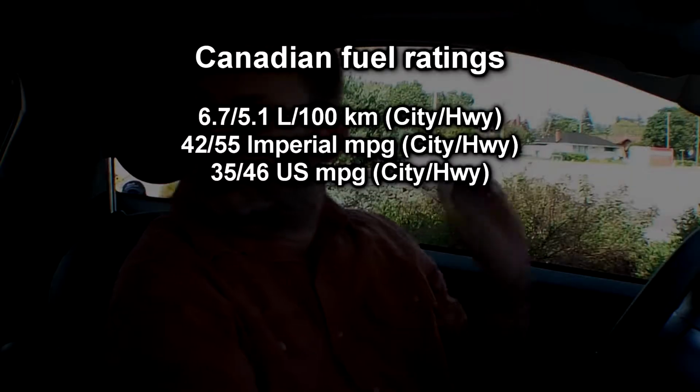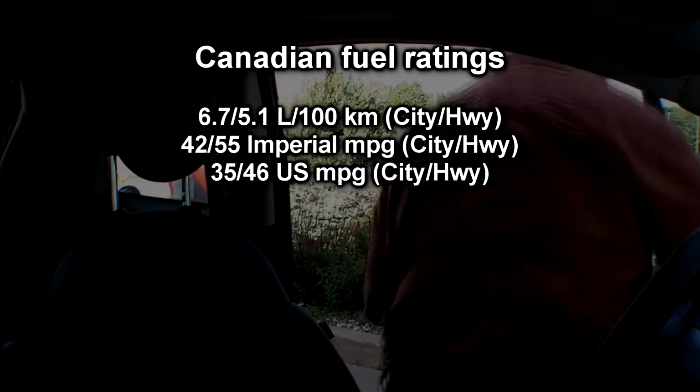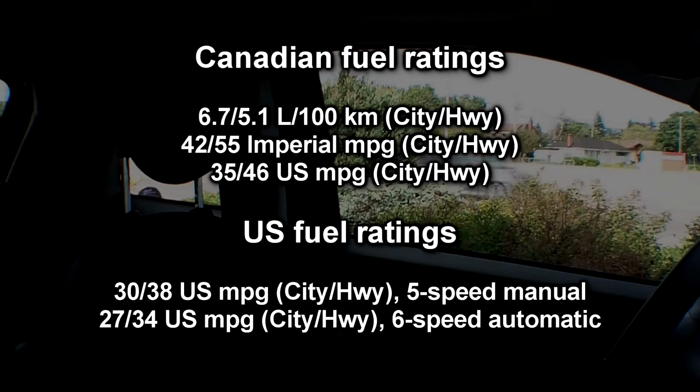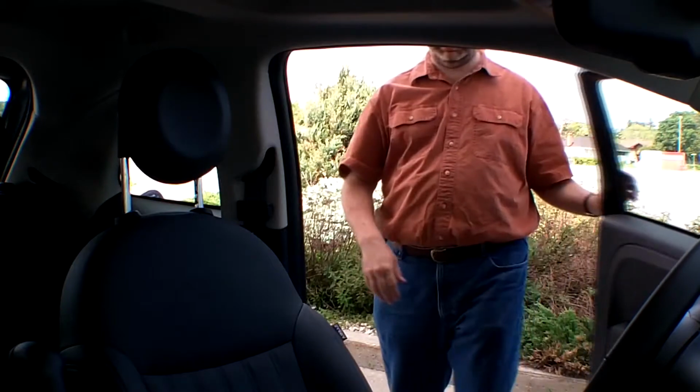The Fiat 500's Canadian highway fuel rating is 5.1 liters per 100 kilometers or 55 miles to the gallon with the manual transmission. My overall results with the automatic, however, were closer to the more conservative American highway fuel ratings. The wide passenger doors and high roof made it very easy to get in and out of the car. And without a center storage bin to get in the way, it was very easy to buckle up the seatbelt.